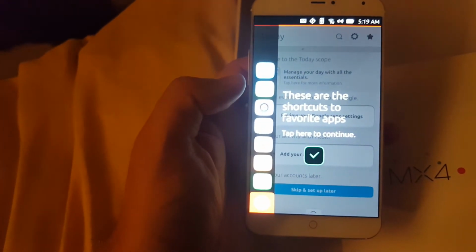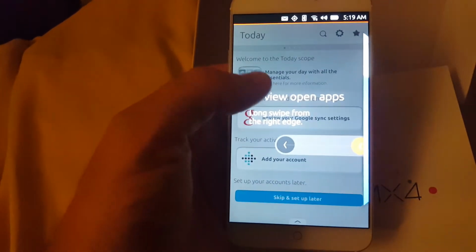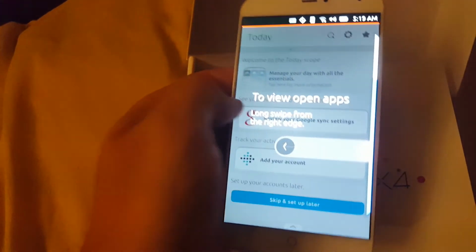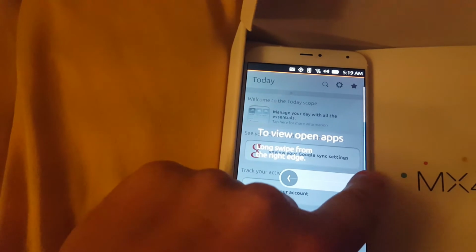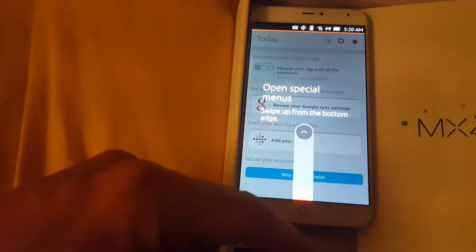This is the Ubuntu Touch experience. Now, I don't know if you can really even see those icons very well, but you've basically got a launcher menu here, and then you can long swipe in from the right hand side. I might even be able to do it at some point, eh? Come on. You can do a long swipe in. And there you've got your running tasks. Special menus swipe up from the bottom edge.